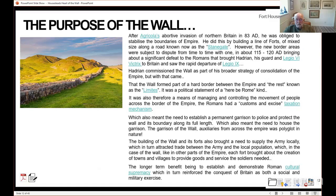I can't stress it enough. The long-term benefit of all of this for the Romans was to establish their cultural supremacy. Okay, you had the military presence, but there would also be an economic and industrial dependency on them by virtue of the fact, amongst other things, that they were the only ones who knew how to make roof tiles, for instance. The Roman army had control of mining across the empire, so mining for gold, silver, anything really. The Roman army owned the land, if you like, or the emperor owned the land. All of that was driven by the nature of the army's presence in Britain and elsewhere across the empire.